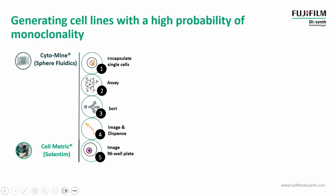So we've got a method now, we've got that image evidence, we've optimized it, we can get clonal outgrowth. So what's next? The last step in this puzzle is trying to show your process robustness. What I mean by that is how confident you are in getting a cell line that is monoclonal at the end of cloning. For this, we use a calculation of probability of monoclonality. We went back to our process, we've got those 5 steps here, and looked at where exactly an error could occur, what could lead to a non-clonal cell line. We decided that the encapsulation step, the sort and dispense step, and the plate imaging step are the areas where you could have an error.